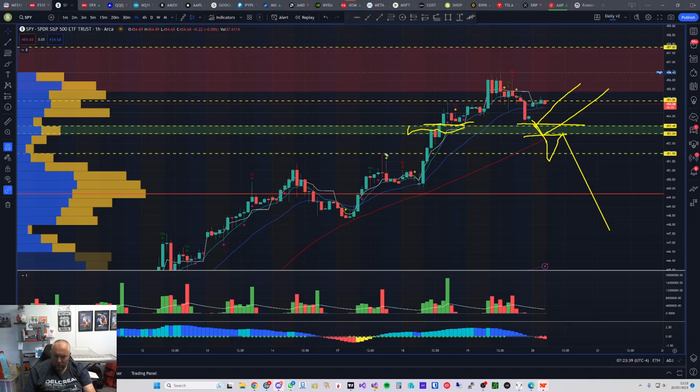Then we've got a possible bounce area at 451.90 to 452, that area. So this area here, and then we've got this nice area of demand. So we could potentially be looking at 450, and that's a nice round number as well. And look at that, it also coincides with this heavy volume profile as well. So more volume at that level.